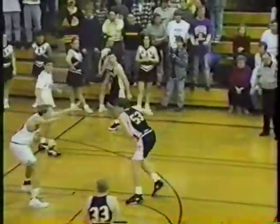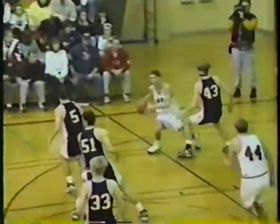The rebound to Hornseth up into the forecourt. Setzer. Hornseth, hole high, 17-footer, no. Tap once, 5E clears. Outlet pass, Derek Diener. Quickly up court, they come to Mike Zimmerman.